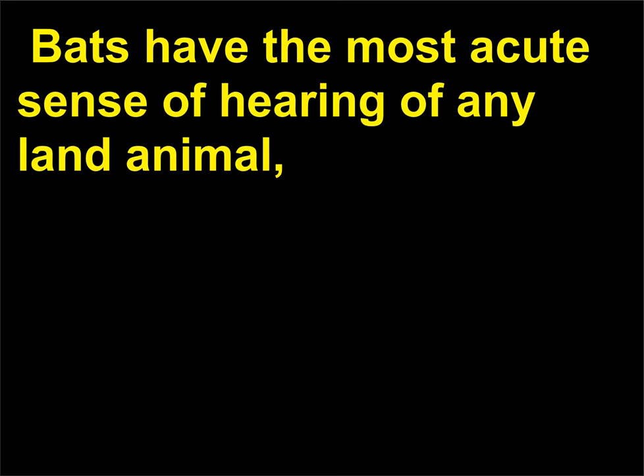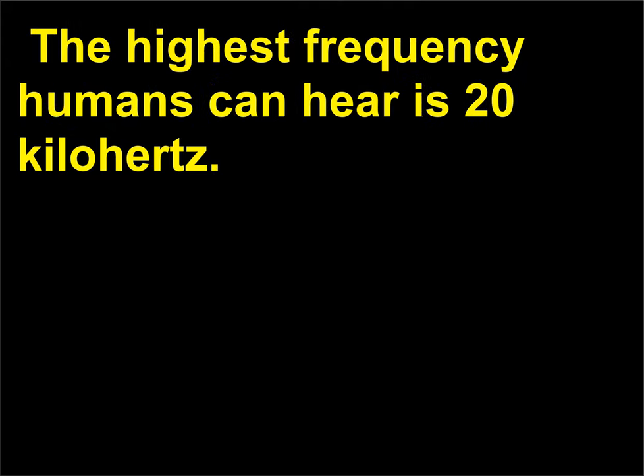Bats have the most acute sense of hearing of any land animal, hearing frequencies as high as 120 to 210 kHz. The highest frequency humans can hear is 20 kHz.